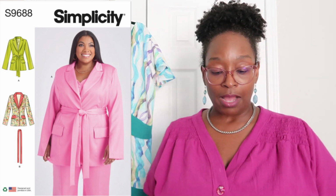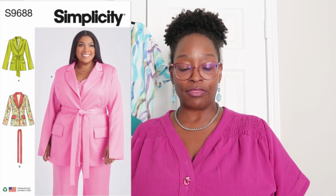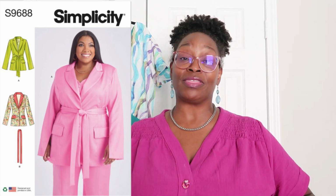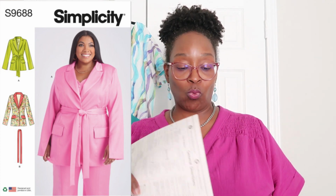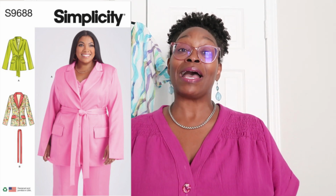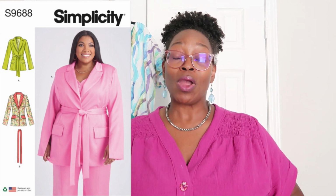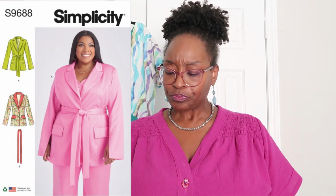A couple things that were pointed out that I agree with is the fact that where the jacket hits on the hip, the way it's looking on her, that is too long for me. I probably will want mine much higher. I don't know her height, but I feel like almost 3 to 4 inches will have to be cut off for me, where I would want it to sit on me. And so we shall see.